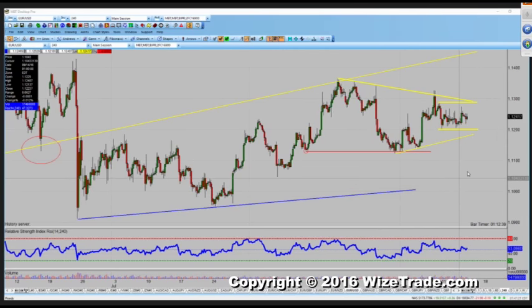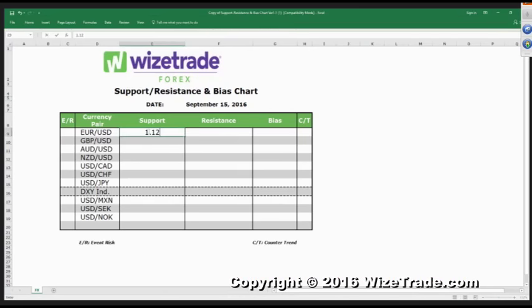Okay, so the euro dollar, real quick analysis, down and dirty. So 112. See this falling trend line? As I moved it over, yesterday we were at 113, and today we're at like 112.85. So that's our support and resistance for the euro, and the resistance is 112.85, and we're range bound. Hopefully the data that we get today will push us out of this range. That's what I'm hoping for today.